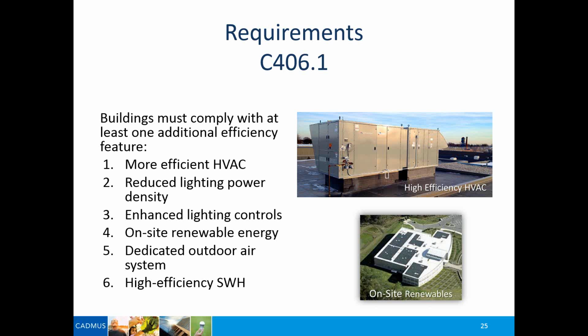Dedicated outdoor air probably doesn't work too well in Hawaii because of our high humidity level. But then the final one, high efficiency SWH, solar water heating. We have over 100,000 units in our little state, and especially for apartment buildings where you have a high need for water heating and a nice flat big roof, you can very easily put solar water heating up there, and then block off a couple of parking stalls and have great big tanks to feed everybody. That works very, very effectively also.